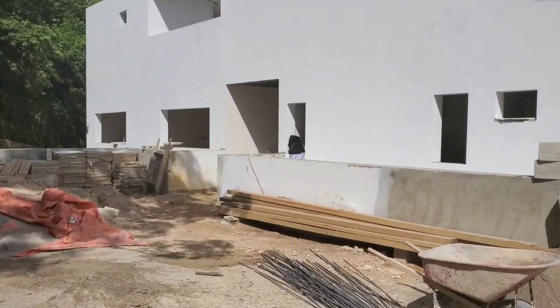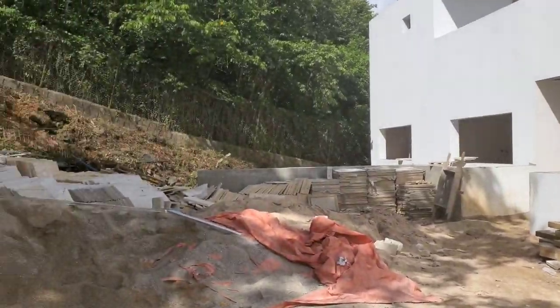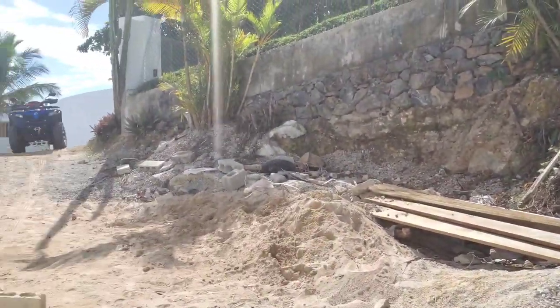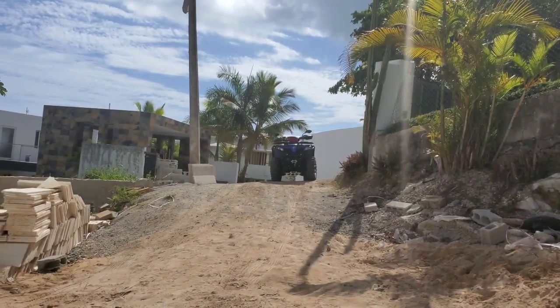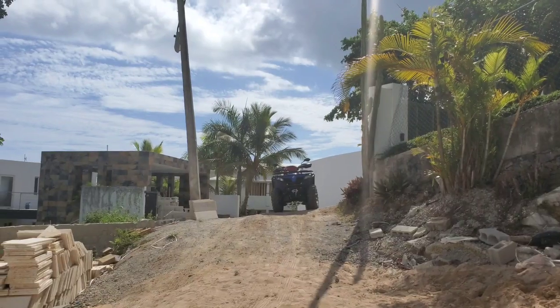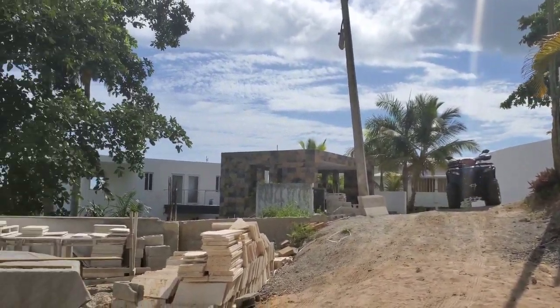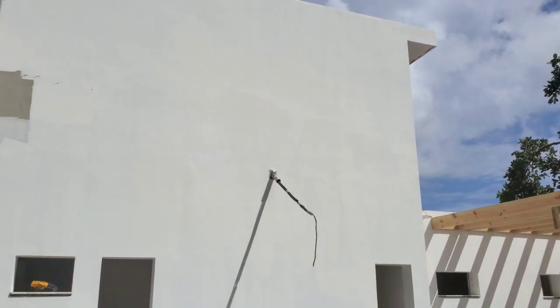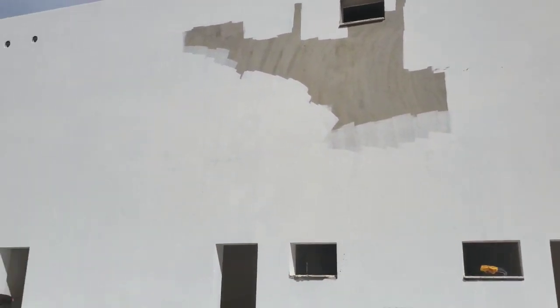All right, so here's a quick parking lot. This is gonna be our parking lot right here, okay? It's gonna be private parking. There's going to be where I park my ATV. There's gonna be a privacy security gate that opens and closes right there, so this will be completely private. I believe they're gonna have some pergola put up here for some shade over the parking, okay?